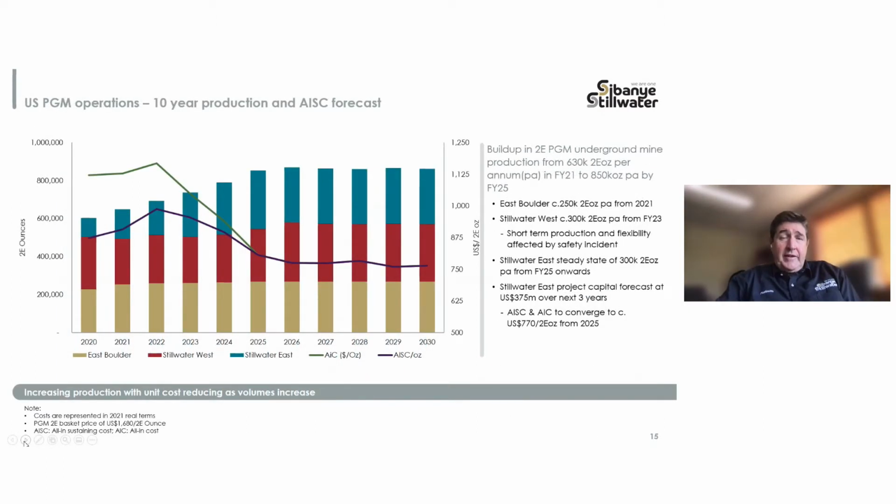I'd like to share 3 key takeaways from this slide. Firstly, operations will build up to 850,000 ounces of 2E PGM production by 2025. There is a decline in production from Stillwater West in 2021 and 2022, and this then resumes to planned levels by 2023. The Stillwater East project also reaches optimal production rates by the end of 2024. And as I've said, by 2025, we expect to experience the full benefit of this growth in output, together with the finalization of the expenditure on the project.